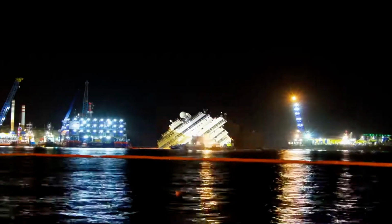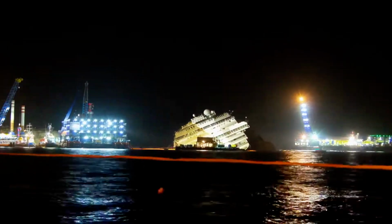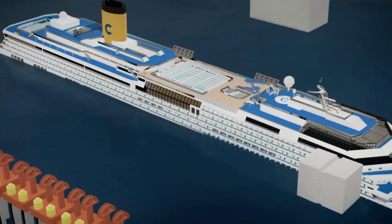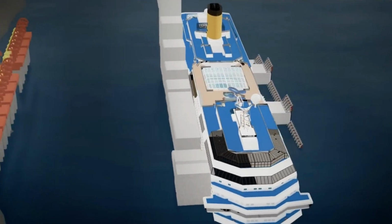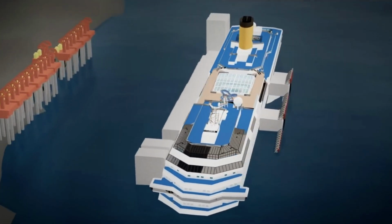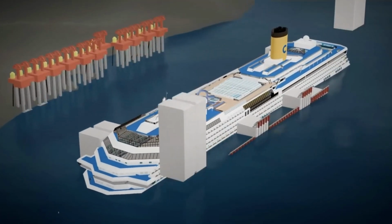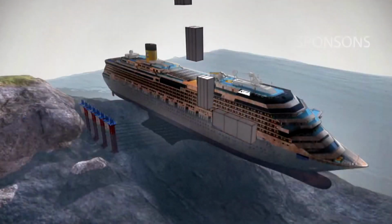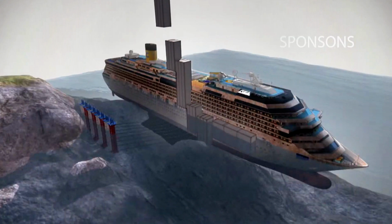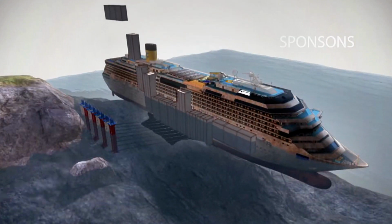Once the Costa Concordia was rotated to an upright position, the next critical step was to boost its buoyancy. Engineers attached sponsons and caissons to the starboard side, and additional sponsons to the port side of the vessel's hull. These sponsons were secured with heavy-duty bolts and reinforced welds along key structural points to ensure even distribution of lift. Their precise placement was crucial. They needed to counterbalance the ship's enormous weight without imposing additional stresses on its compromised structure.